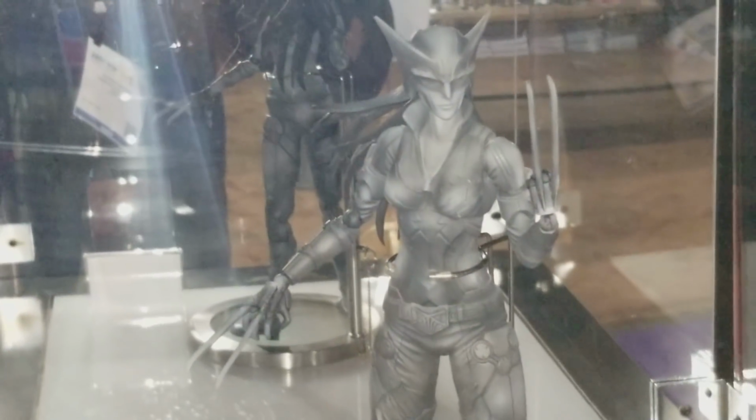Check this figure out too. I believe that's Wolverine's daughter. It's a variant figure by PlayArts Kai. Very, very, very nice detail.